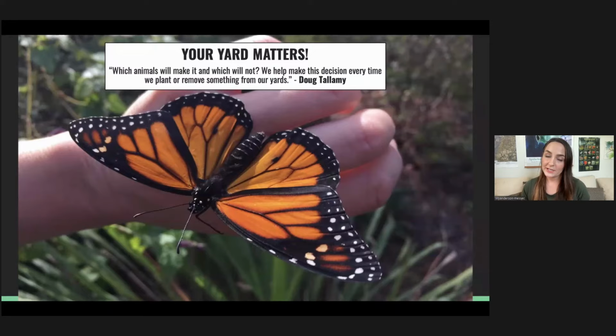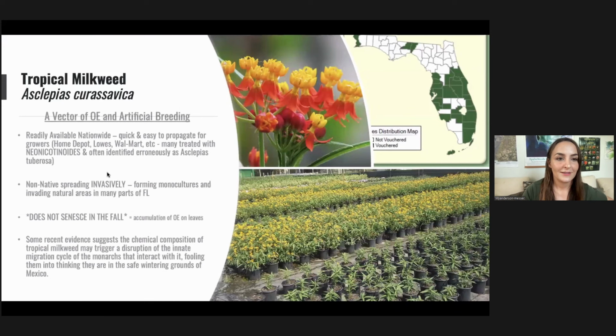And so what we plant in our yards and in our commercial landscapes has become critically important, because without native plants, our ecosystems collapse. What you add or remove, especially invasive plants, can have cascading effects on the rest of the ecosystem. So even a little action, like planting native milkweed and some native nectar plants, can make a big difference in the long run.